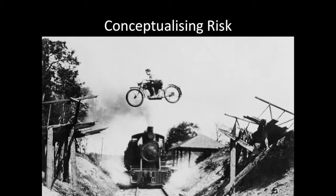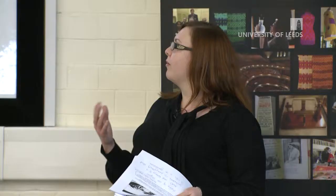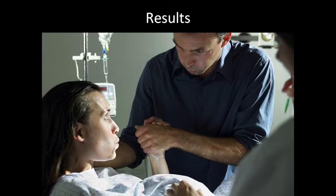So how do you conceptualise risk? How do you present it to a museum visitor? How do you explain what risk is through a graph? Do you know if they've got a background in mathematics or statistics? Of course you don't. How do we explain it to people? Obstetricians struggle to explain it to us, to be honest.